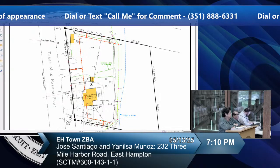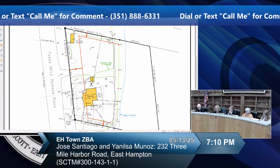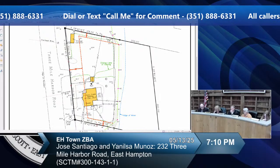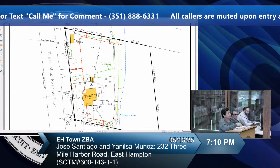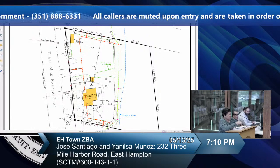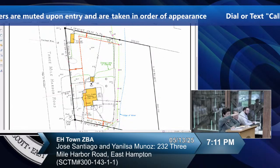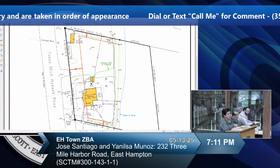Board members, any questions? Well, that stone wall is very, is a huge variance. What's the height of that stone wall? I think it's about 4 feet, because when the code enforcer came to inspect the property she made us take part of it down because it was like 6 inches too high, and also cut the gate down. So I think it's within bounds.